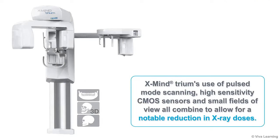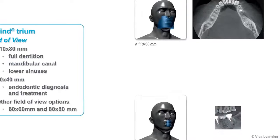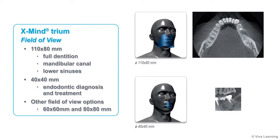While the X-Mind Trium's adapted spatial resolution provides a perfect view and extremely clear images, its use of pulse mode scanning, high-sensitivity CMOS sensors, and small fields of view all combine to allow for a notable reduction in X-ray doses. When selecting the field of view, simply choose the one that will let you zero in on the region of interest for the target diagnosis.